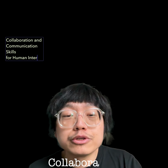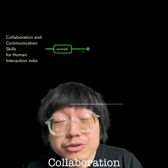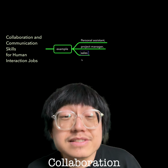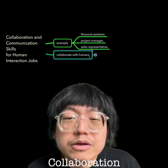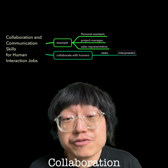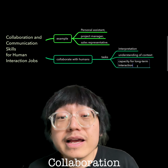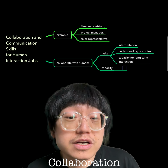And then step 2 is collaboration and communication skills for human interaction jobs, to handle tasks like personal assistant, project manager, or sales representative. So this is the next level on the ladder, which requires agents to collaborate not just with software tools but also with humans. Here, the key difference is that tasks are not strictly defined by explicit instruction, but also require interpretation, understanding of context, and the capacity for long-term interaction.